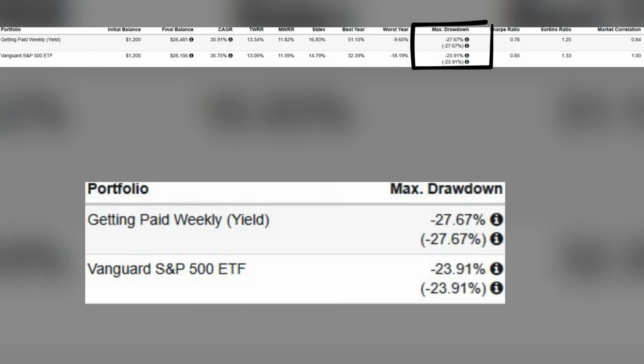And the last column here that I can understand is the max drawdown. The max drawdown is just the furthest each portfolio fell from its peak. You can see that this portfolio did fall by a massive 27.67% at one point, which makes it more than the S&P's max fall of a still depressing 23.91%.